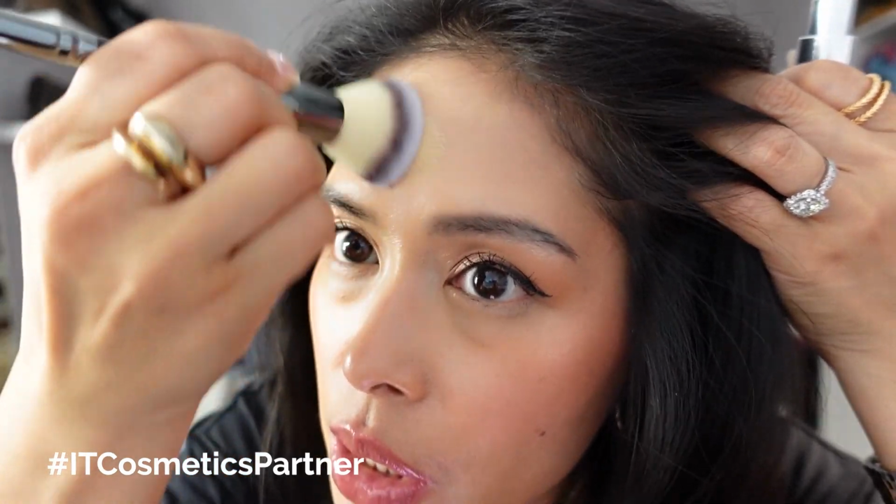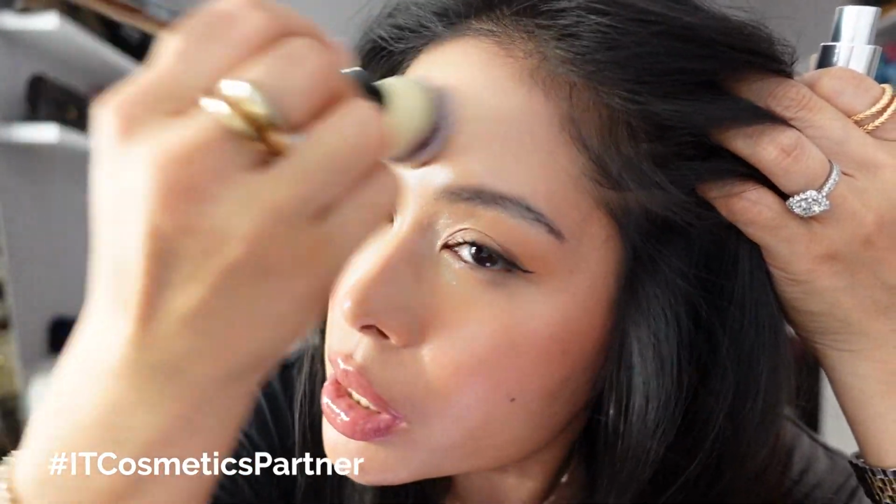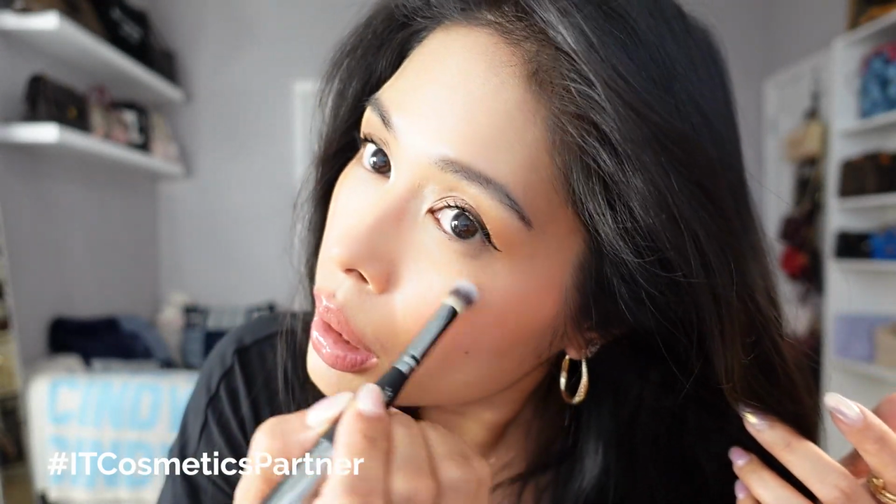Oh, this brush is so soft. I love this. I try to have SPF in all of my skincare and makeup as much as I can because it is so important to use your SPF. And there it is. It blends so smoothly. I've already applied concealer underneath my eye, but I'll just kind of touch it up and blend it in. And there you go. Flawless, smooth coverage with SPF.